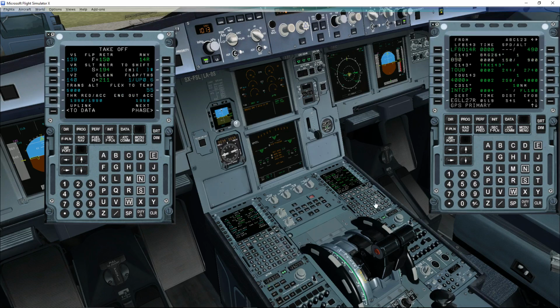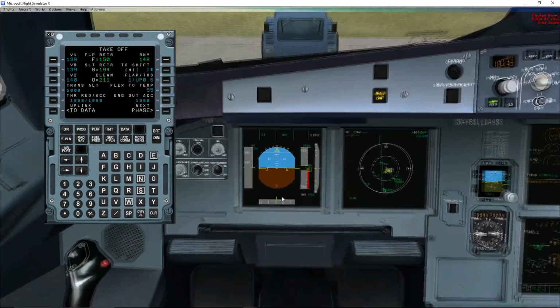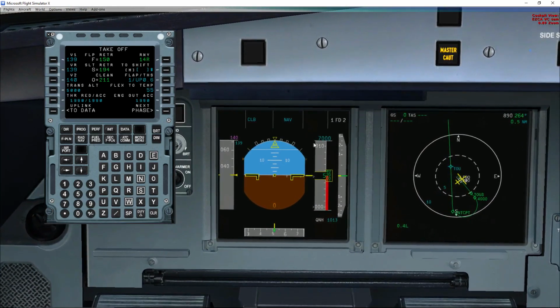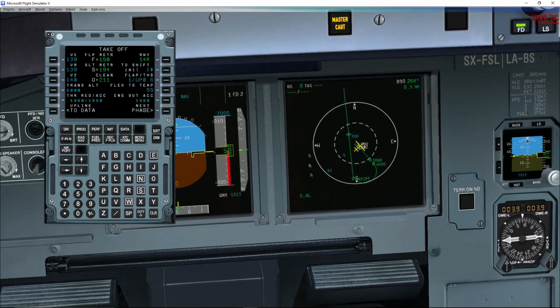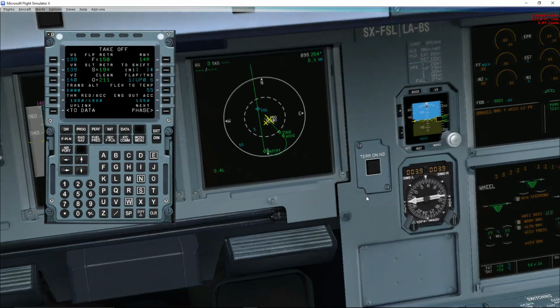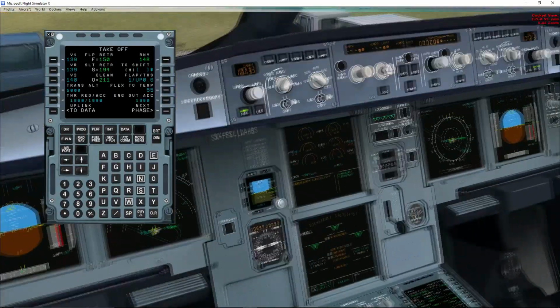So as we look at the systems now, should have all our bugs. You can see the bugs are there. Climb nav 1FD2 set up, 7,000 feet there, and our plan is there looking nice and proper. Just make it look a little bit prettier. We'll go to arc, and that's us good to go.